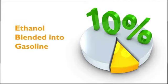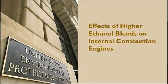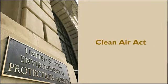The amount of ethanol that can be blended into the general gasoline pool is limited to approximately 10% of the total volume. This remains the limit, due in part to concerns about the effects higher ethanol blends may have on internal combustion engines, particularly as voiced by automakers and insurance companies, but in practice is controlled by the Environmental Protection Agency, EPA, on the basis of the Clean Air Act. A science and consensus-based approach is helping ensure the key constituents can participate in the rulemaking.